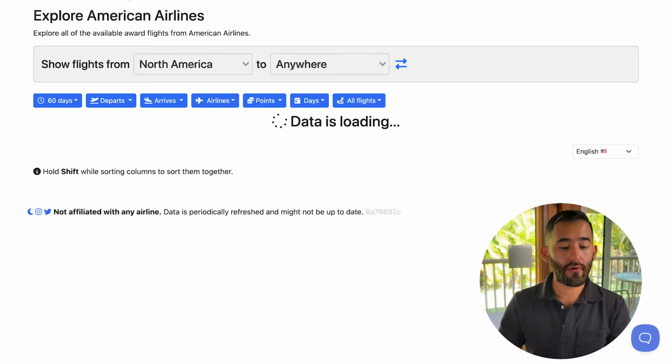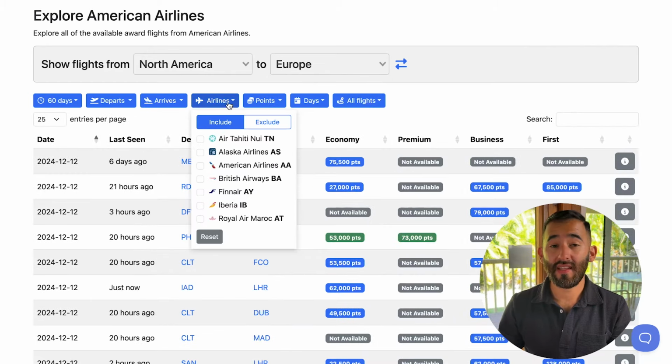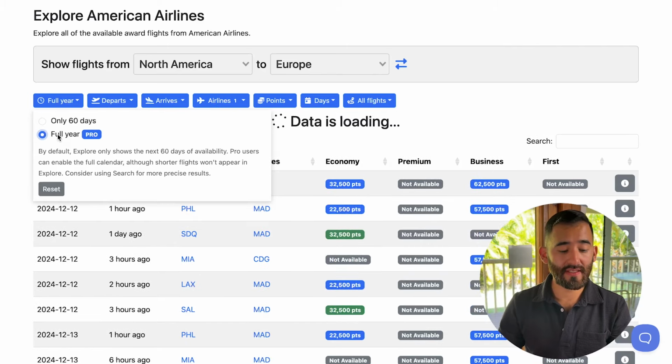So we're going to hit Explore and go to American Airlines. We're going to apply some filters here. You're going to change this to Europe, and then we'll select the airlines drop down menu and hit Iberia, and then we're going to switch this availability from 60 days over to a full year. Now this is a pro feature. In order to do this, it's $10 a month, but don't worry, I'm going to show you a free method of doing this later on.